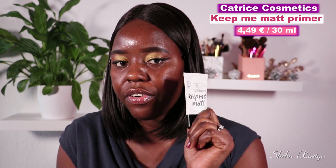Now, there's a huge price difference between these two products. The Catrice one retails for €4.49. Now that's quite affordable. It's a drugstore product and it's just amazing. If you've tried this one and it works, let me know down below. But yeah, that's €4.49 for the Catrice Cosmetics one.